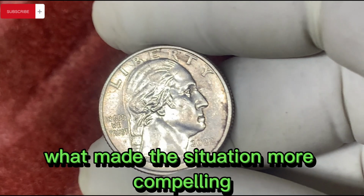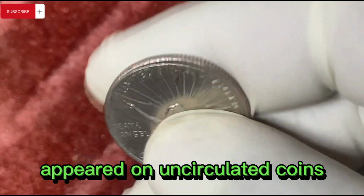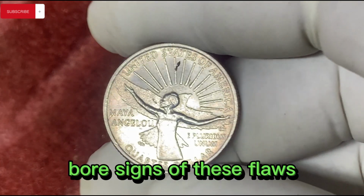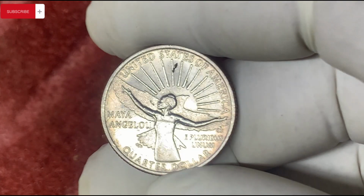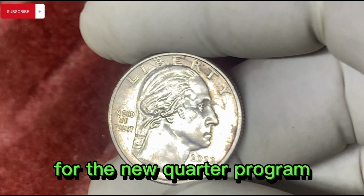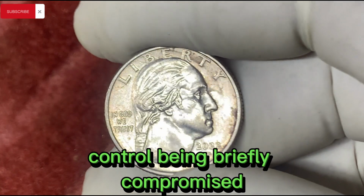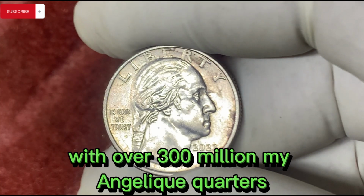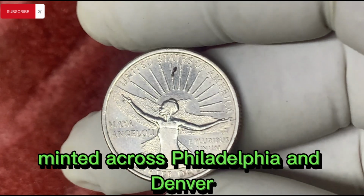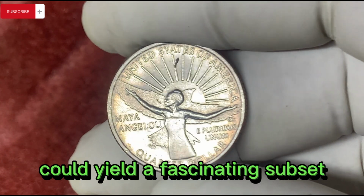What made the situation more compelling was that some of these errors appeared on uncirculated coins. Mint state quarters straight from fresh rolls bore signs of these flaws. Collectors theorize that the rush to meet production deadlines for the new quarter program may have led to quality control being briefly compromised. With over 300 million Maya Angelou quarters minted across Philadelphia and Denver, even a small percentage of errors could yield a fascinating subset.